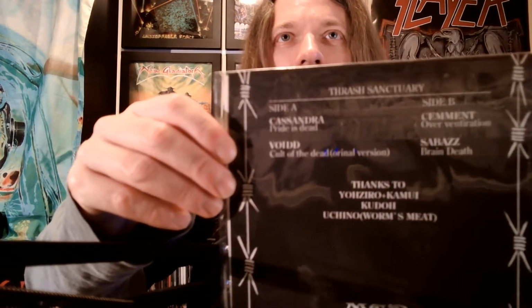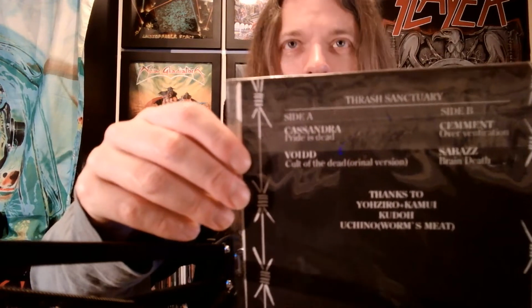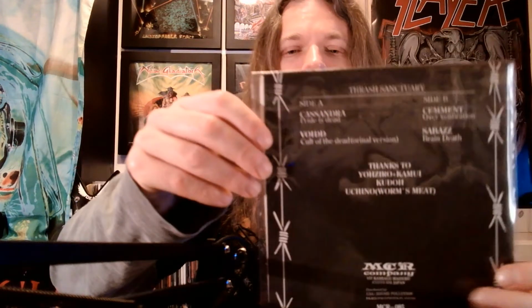I like that there's a small thank you list on the back. Thanks to Yoshiro Kamui, Kudo, Uchino, and then it says Worms Meat after the last name. I don't know if that's a nickname or if it's another band. Probably something I should check out. So that was just this one, Thrash Sanctuary, a fun little thing. A Japanese thrash metal and hardcore sampler.